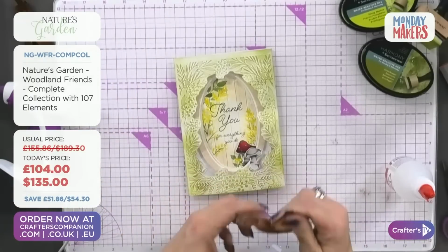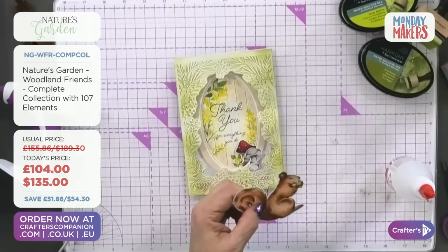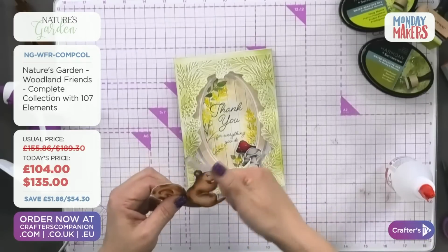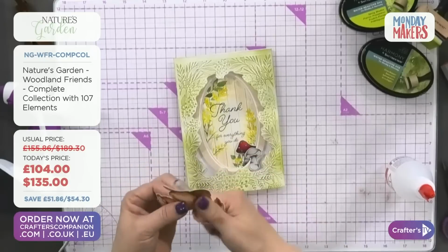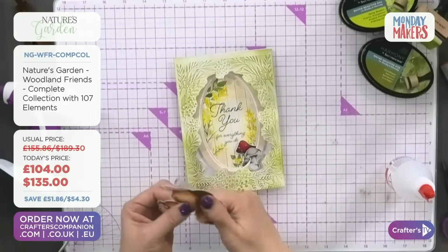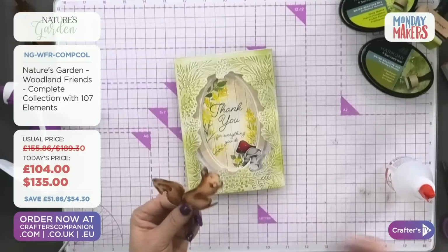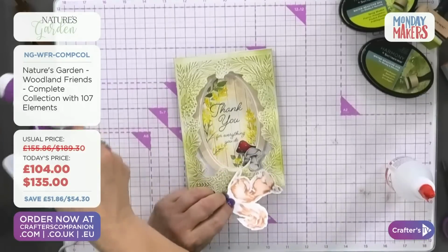So I'm going to curl this up again. I can't find my poker tool, so I'll just use a pen. I'm just going to curl that a little bit, just to give him a little bit of added dimension. Gives him a little bit of a 3D feel just by curling him over. And I like these extra little touches. I just think it makes a little bit of a difference.